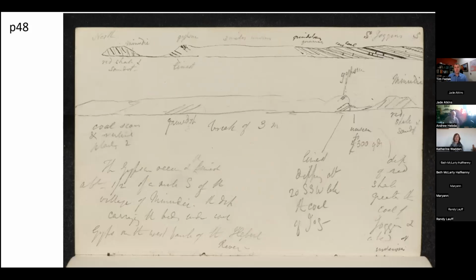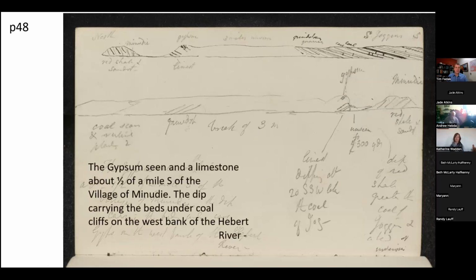And you see this pencil drawing in the middle and his notes below it, which I'm sure you can't read, but I've gotten used to reading Charles Lyell's writing. So there it is. He says, the gypsum scene and a limestone about half of a mile south of the village of Minuti, the dip carrying the beds under the coal cliffs on the west bank of the Hebert River.